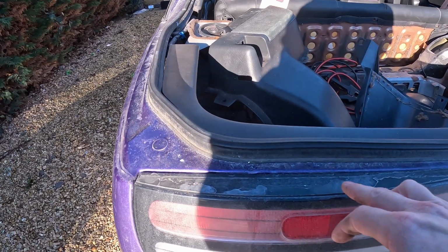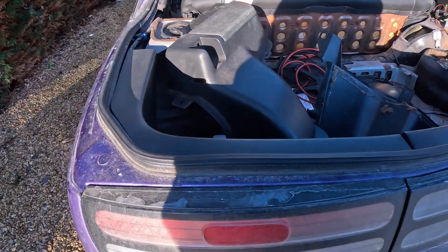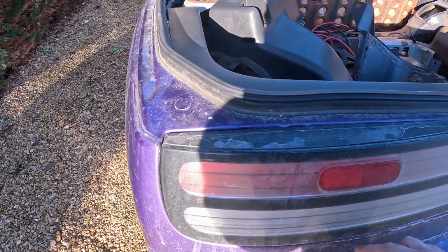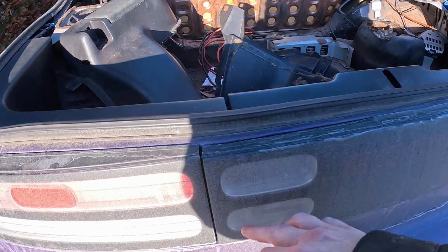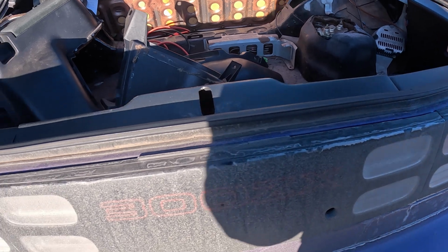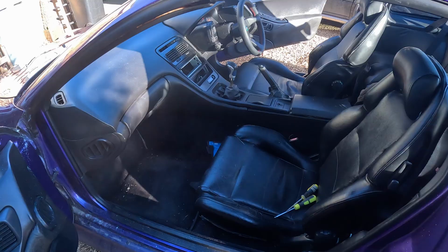These 99 spec lights from Z32 centre panel have got sealant all round them, so it's fully sealed. This has got a gasket on behind here as well, so this is fully sealed, so this no longer leaks, so no longer get water in the boot.